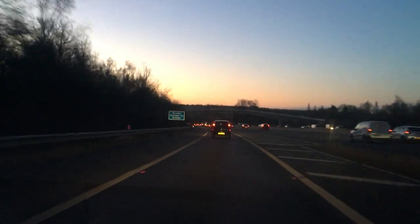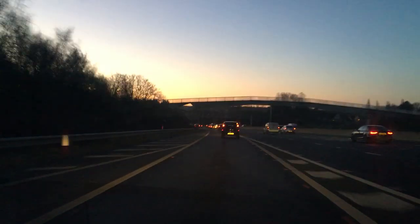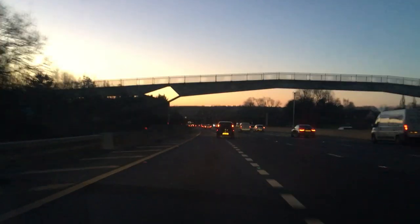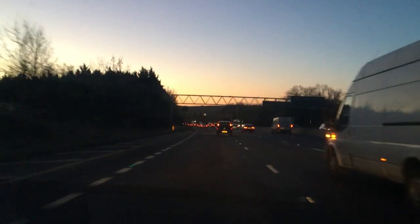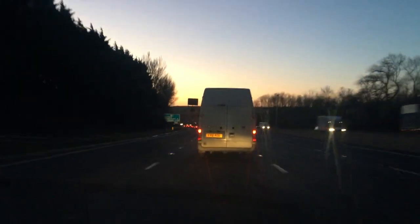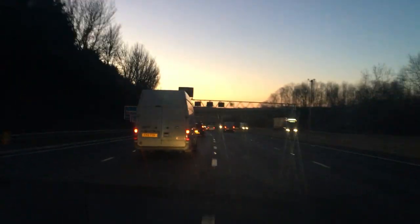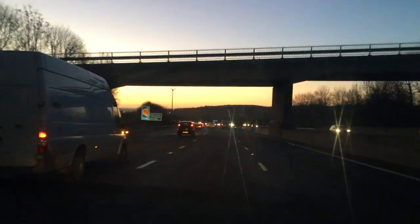I'm waiting for a day when the roads are dry and it's nice decent weather, and I'll take her out for a drive, and I'll do a fresh driving video for you guys and upload it to the channel. But yeah, for now I'm driving the Astra.